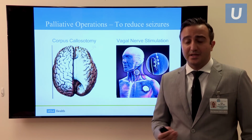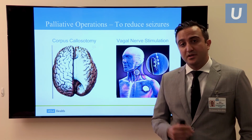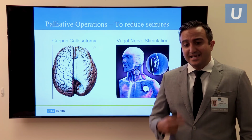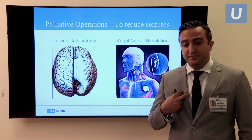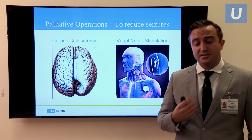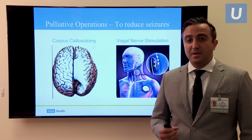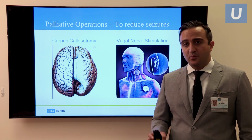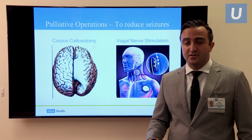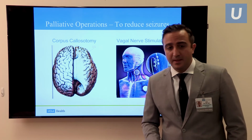Now, the numbers that we quote is that in 50% of children, 50% or more of their seizures may be reduced. So again, this is a palliative option, not a curative option. Now this battery that stays in the chest, right above the muscles, needs to be replaced. If this is a helpful therapy, that battery needs to be replaced somewhere between every 4 and 6 years. It depends on the stimulation settings and the parameters that are used. But that's an extra operation that is required every 5 years or so.